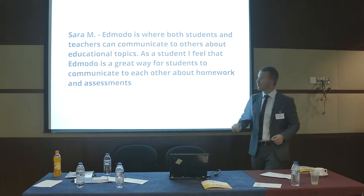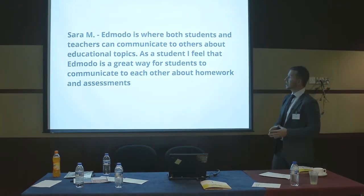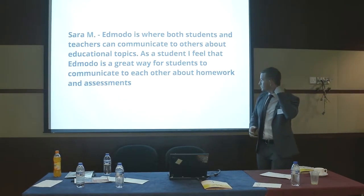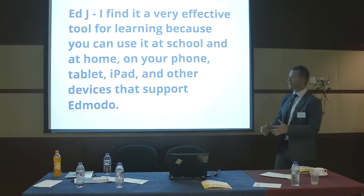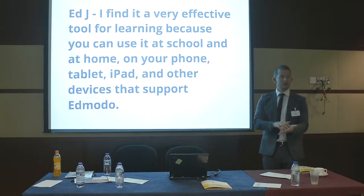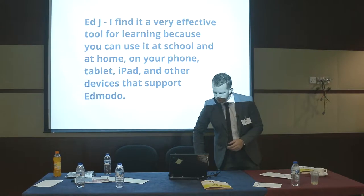These are just two quotes from what my students said when I asked them to write something down about what they felt Edmodo was like. These are currently in year 9, so about 13, 14 years old. So Sarah likes it that she can communicate with everyone about homework and assessments. And Ed likes his gadgets, very much into his ICT, really likes the fact that he can just be on his sofa, go on his iPad with the app and check if there's any homework he's got to do for tomorrow or what's been set that day. Or if he's sick, he can still find out what's going on at school.